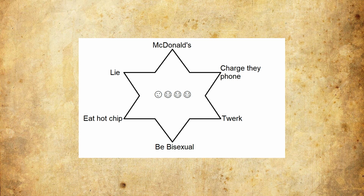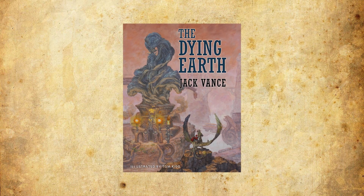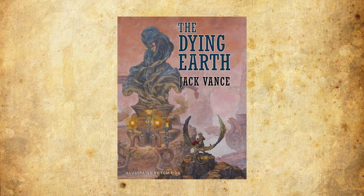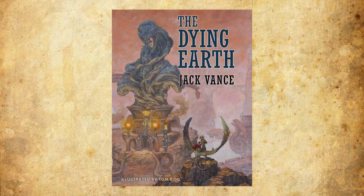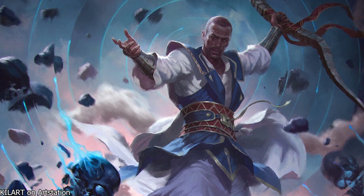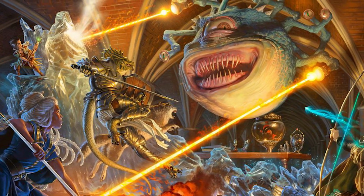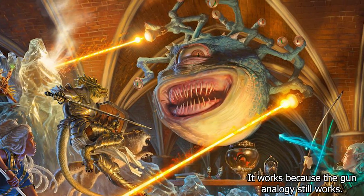Let's first establish what this magic system is. The magic system is called the Vancian Magic system, created by Jack Vance for his Dying Earth novels. He greatly inspired Gary Gygax when developing Dungeons & Dragons, considering he used the same magic system. For a magic system to be Vancian, there have to be 3 established rules. Dungeons & Dragons 5th edition breaks one of these rules, but it still counts as a Vancian system for me.